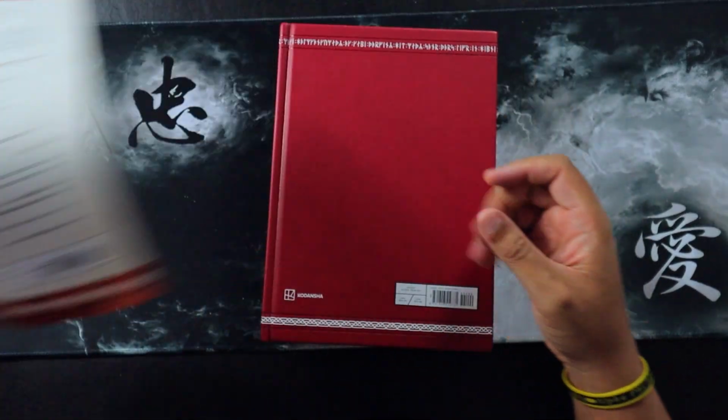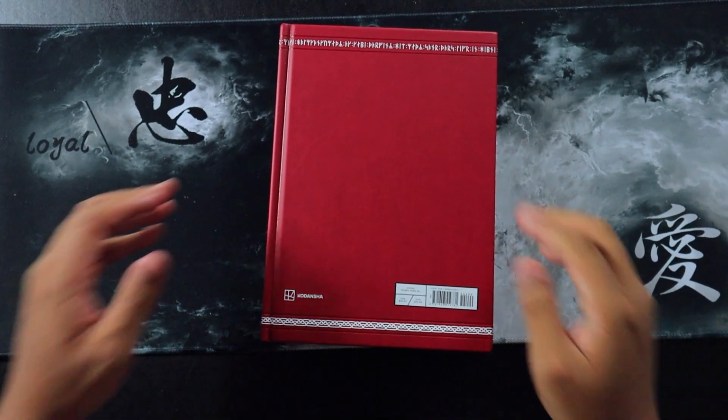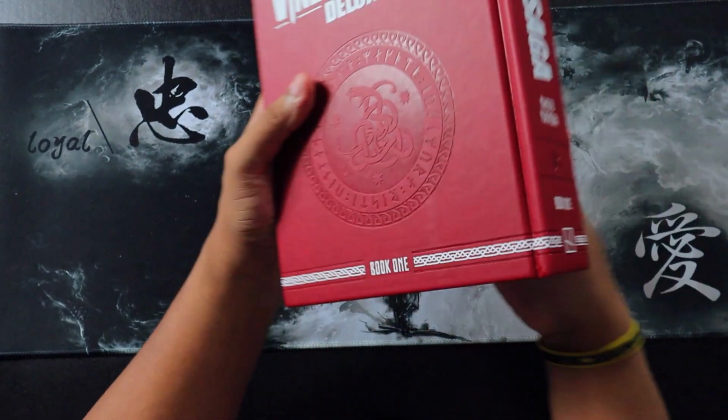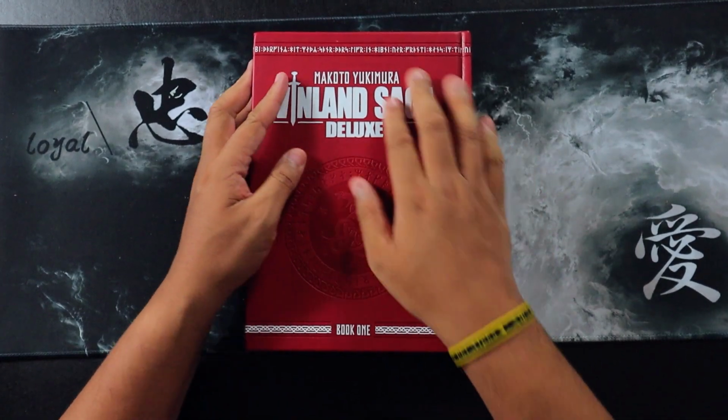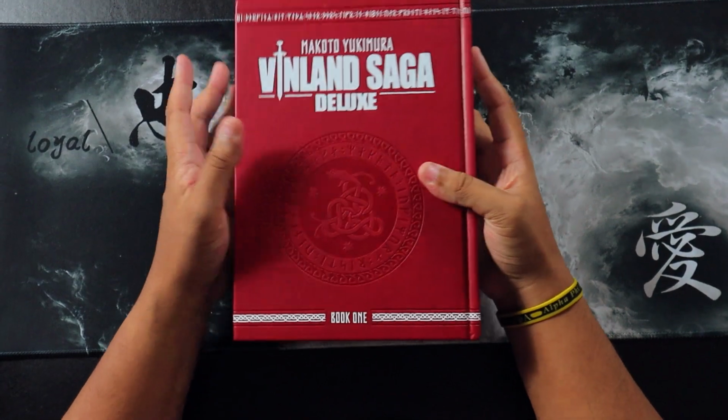I think Berserk came with something like that as well, and then the spoiler alert, but I have Helsing as well, and I think it comes with one. So off initial touch, this is just really good quality.